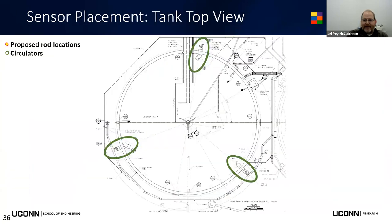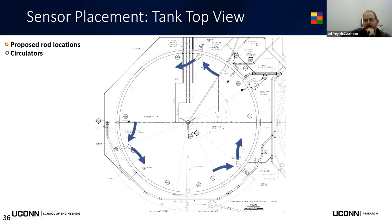We looked at the digester diagrams, basically the blueprints of the digester. And this is what one of GLSD's digesters looks like from the top. You see that there is a central mixer, but these are where you're getting a lot of the circulation from, these side circulation pumps, which creates a circulation pattern as shown by these arrows. This creates sort of a circulation around in this direction, a counterclockwise direction.